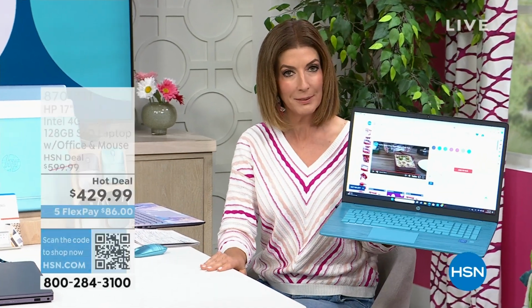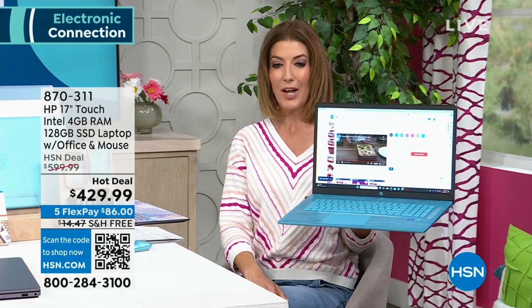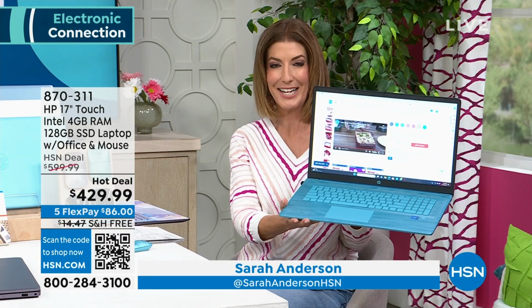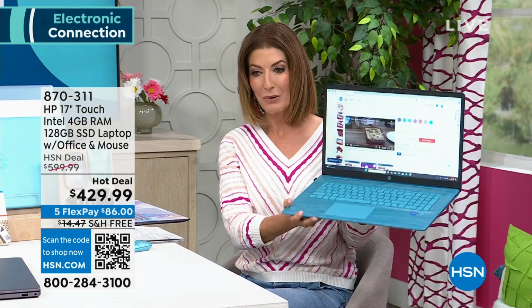Beauty here. Is this an 11-inch laptop? No. Is it a 13-inch? How about a 15? This looks like a 15-inch for sure. No, this is the 17-inch. Welcome into our hot deal. My name is Sarah, and wow, do we have a winner.